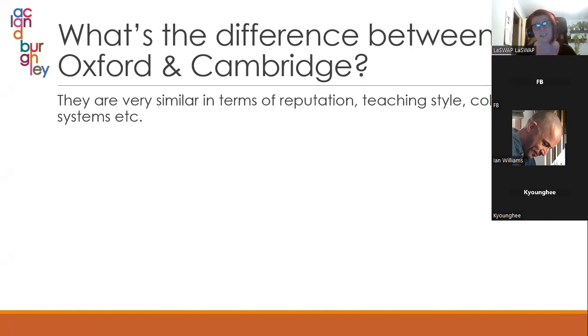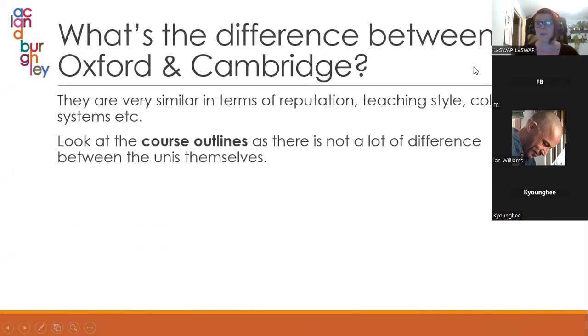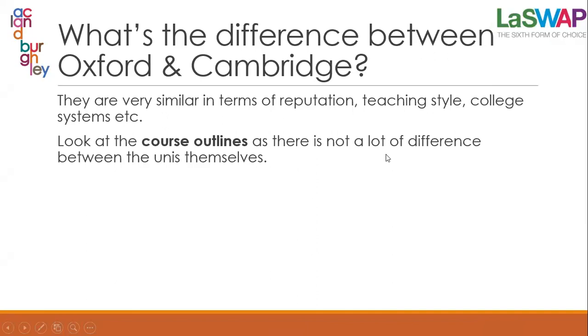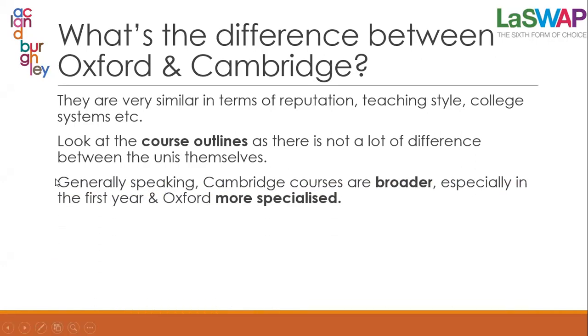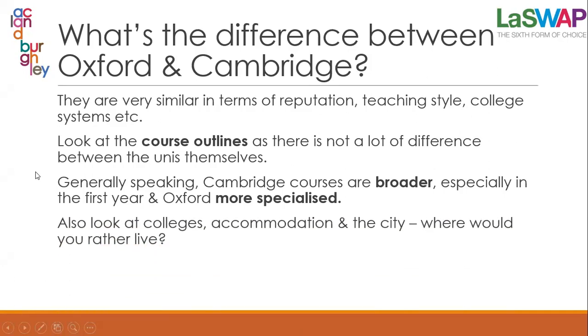The teaching style is really similar. The college system is almost identical. So the main thing for students to do is to look at the course outlines themselves, because between the unis themselves there's not a huge amount of difference. If I'm speaking very generally, Cambridge courses are broader, especially in the first year. They tend to start a bit broader and then specialise, whereas Oxford start more specialised from the beginning. But again, that varies subject by subject. That is just generally speaking.